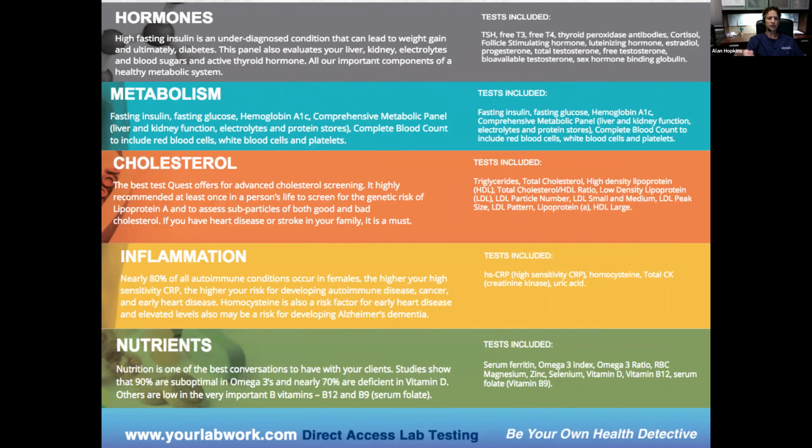Also, we're going to look at your liver and kidney function, your liver and protein stores, and a complete blood count, something that everybody should be doing at least once a year. For cholesterol, I'm not going to recommend just a basic lipid panel. I want people to be doing an advanced lipid panel. And this is where they're looking for lipoprotein A. We want to know what our lipoprotein A status is so that we can tell our providers that we have lipoprotein A. And again, these insurance companies don't want to measure an advanced cholesterol panel.